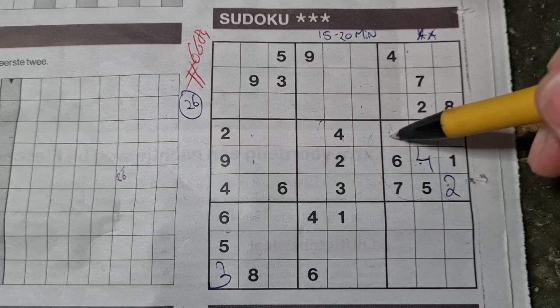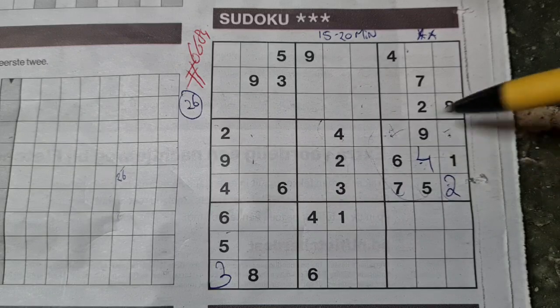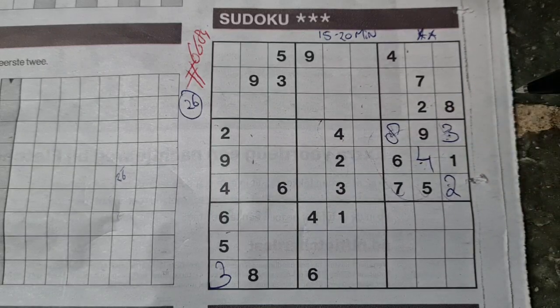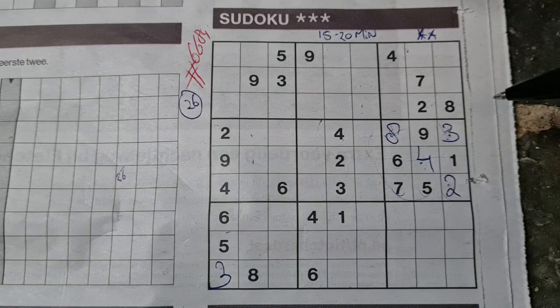So 2 numbers left in this big square. 4 numbers, the 1 and 2. 3 is missing. The 4, the 5, the 6, and 7, and 8 is missing. 3 and 8. We have 8 in the last column. No 8 there. 8 should be here, and 3 goes there. Alright.